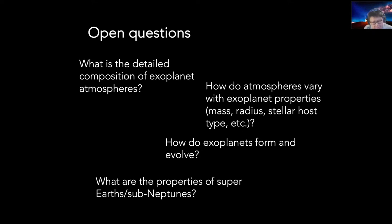Now we're getting into even bigger picture questions, the sort of fundamental questions. How do they form? How do they evolve? And specifically, how can we use atmospheric observations to get at the past history of exoplanets? Can we use what we measure today to infer the past history of a given planet?